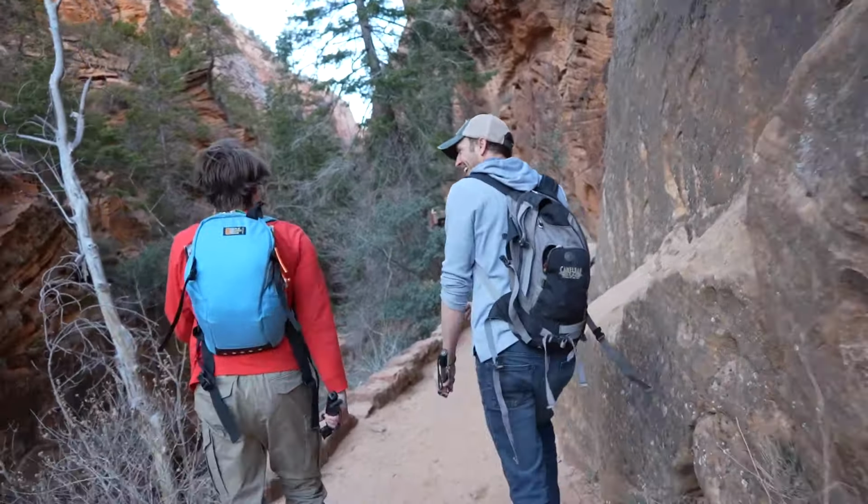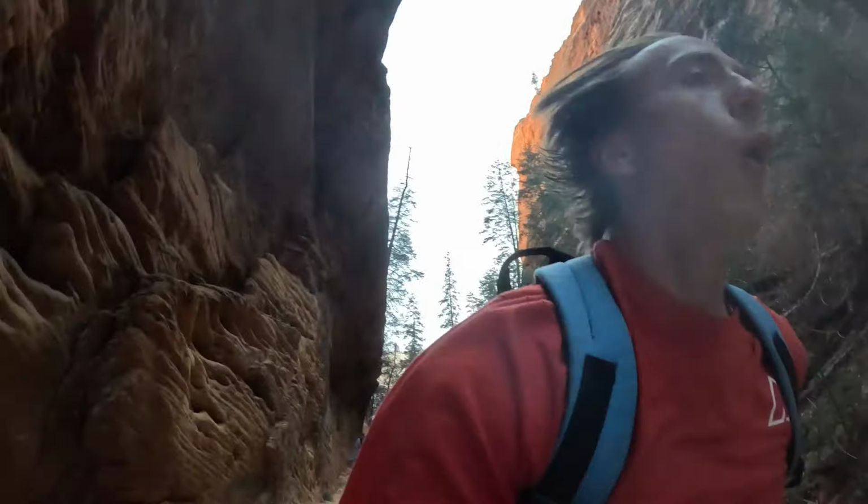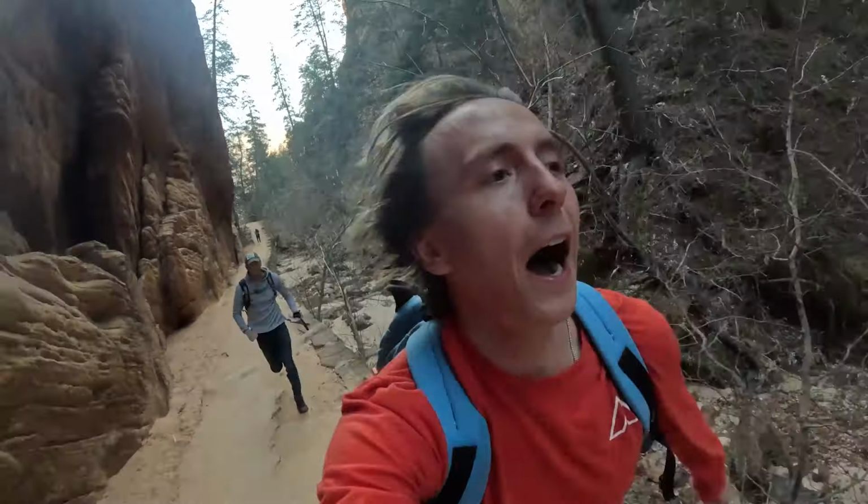Slow poke! Gotta be quick on that! Dude, this sand makes it so hard to run in! I win! Woo! They left me. I'm walking. Look, you're going to be out of breath, and I'm just walking.